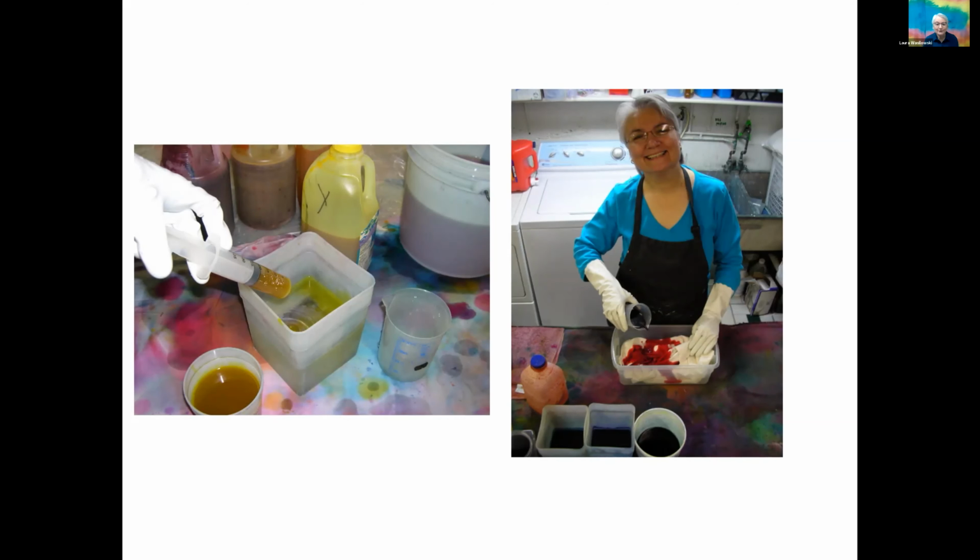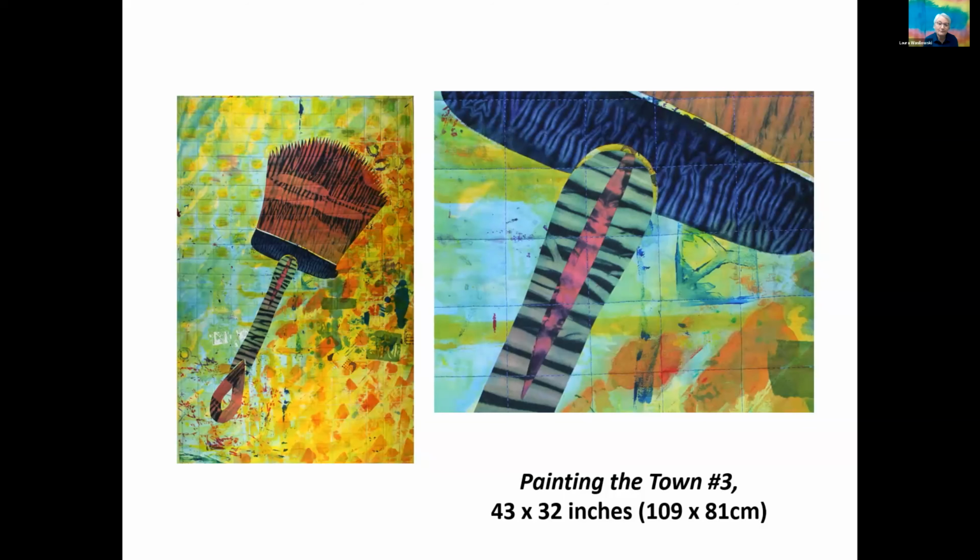And this is what happens when you drop a lot of paint or a lot of dye on your drop cloths. You end up with beautiful drop cloths. This is called Painting the Town number 3. And if you look at it, the background of this is one of those drop cloths. And at the time when I made this, I was painting a lot of fabric and practicing some stamps that I was designing. And my kids were at home at the time and they were practicing making stamps. So there's a lot of history with this background fabric. When I look at it, I remember what I was doing at that time.